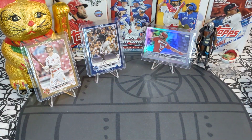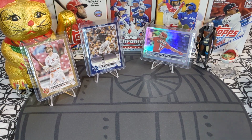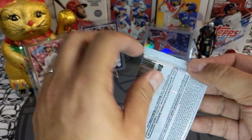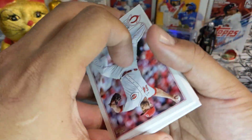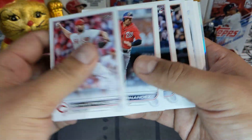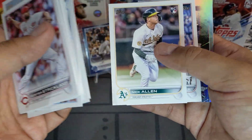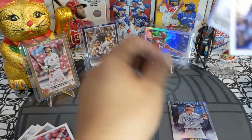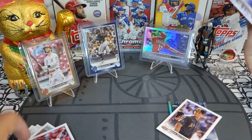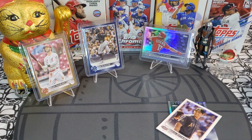So we got a beautiful Jesús Sánchez blue retail insert. Beautiful card right there. That's a Miami Marlin. I will take it. All right, let's see what else we can get, man. So yeah, these packs are starting to show up in all sorts of different places. Big Lots, Hobby Lobby. I'm seeing these things everywhere, you guys. So if you see it, pick it up. So we got a Shane Baz Topps Chrome, beautiful. And a Shohei Ohtani. Beautiful, beautiful card right there. Let's keep it moving.